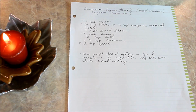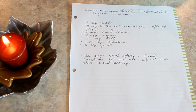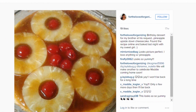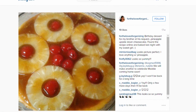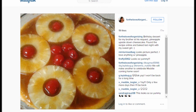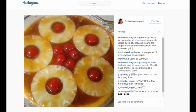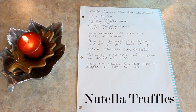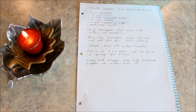For dessert, it was important that these could be made ahead and kept chilled, just because it's one less thing to have to worry about the day of Thanksgiving. So for us, that meant that we would go ahead and modify that upside down pineapple cheesecake I made for my brother a few months ago. We're going to do the same thing, but with pear. And then for a gluten-free option, raspberry sorbet. And for later, Nutella truffles. Of course, a Laura in the kitchen recipe.